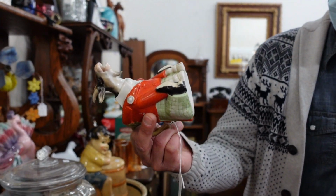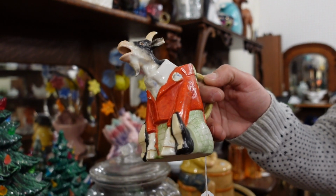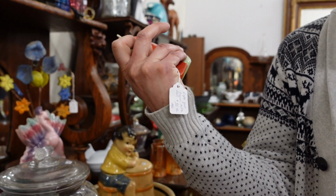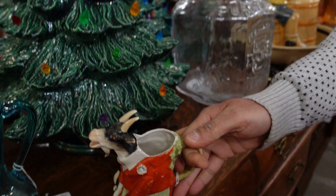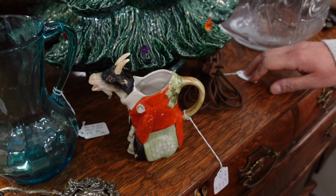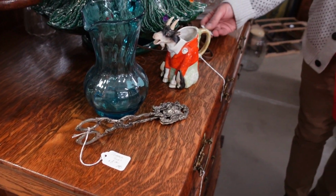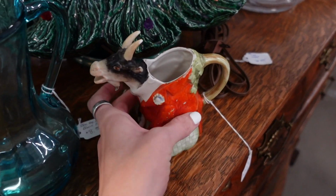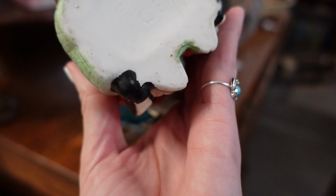I did really like this creamer, I'm not going to lie. I was trying to convince Michael how amazing this creamer was. I did end up looking up comps on this, and unfortunately the comps were not in his favor because the comps were about $40, and I think they had it priced for $30 or $35. So even though that's a great price for someone walking in off the street, for me as a reseller, I just couldn't really touch it at that price.